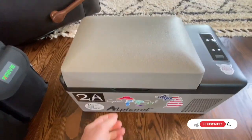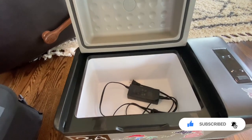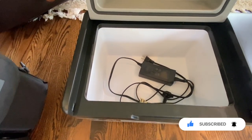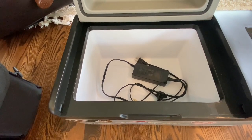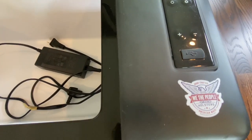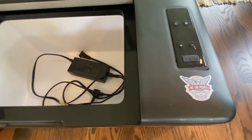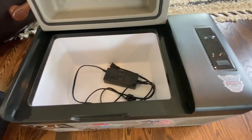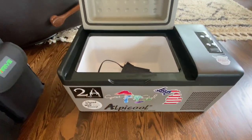This is my Alpacool C20 compressor refrigerator. It's pretty fabulous. I love it so much. I only have one cord in here right now. I'll have to go get the 12-volt cord. But I did plug it in for a day just to make sure everything was good with it, and it's working beautifully. This also has a USB port on it and a little power bank in here. If you take this somewhere and you're going to have it hooked up to some kind of power source and you need to charge your phone, well, there you have it. But anyhow, this thing has worked out well.